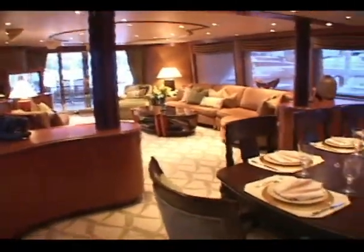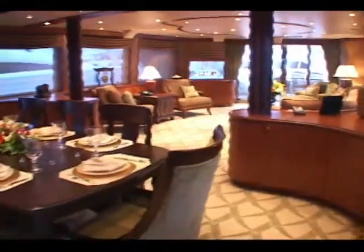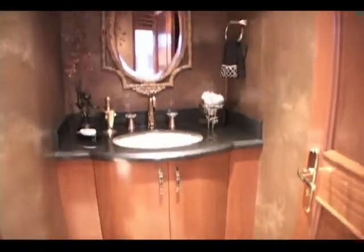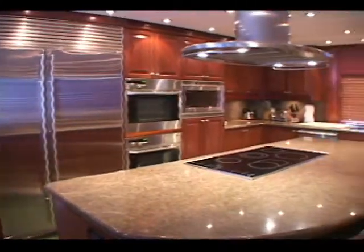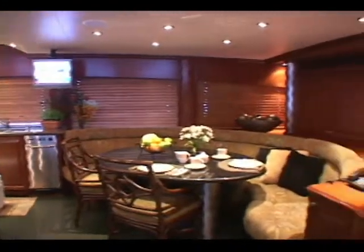Moving forward, we find the elegant, formal dining area. Your personal chef will thrill you with 5-star cuisine based upon your dining preferences. A dayhead is located just forward on the port side. On the starboard side, we move along the hallway to the well-equipped galley. The country kitchen offers a casual dining area and stairs lead forward to the VIP stateroom.